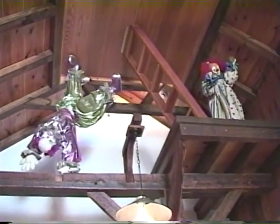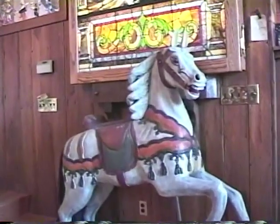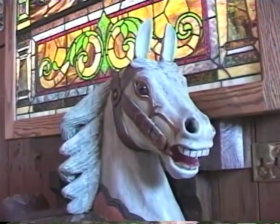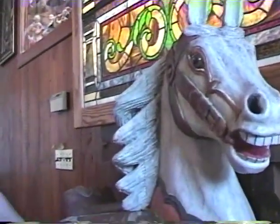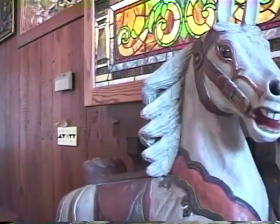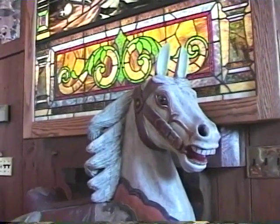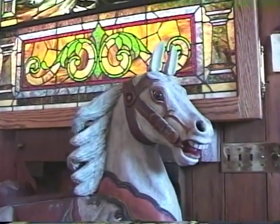I have no idea how those two cards got up there, but... Who put those cards up on the ceiling? So that horse would have been in the center, and it's very rare because it has an actual horse's tail. And this would have been one that isn't ridden. This would have been around the pipe organ in the center. So it's a very, very rare, original shape horse.